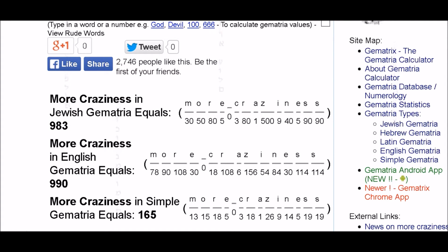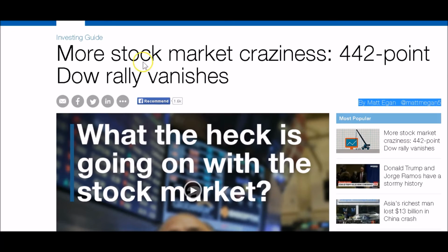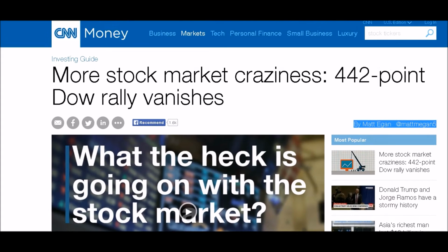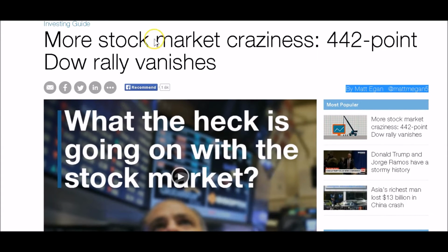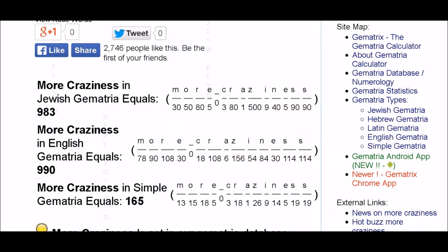So when they put more craziness, let me come back here, when they put this up on the top of a really big news outlet, we can go all over the place and I could find codes in all of them. This is the same thing as Mr. Kim standing in front of an airplane that has a 923 on it. They're just hitting you over and over, it's just a drumbeat. Date, date, date. And they might be trying to force you to collapse a quantum wave to the point where you're going to have a stock market crash on this day.